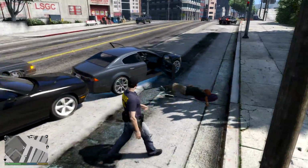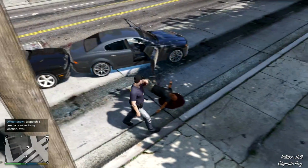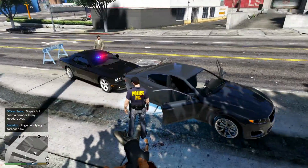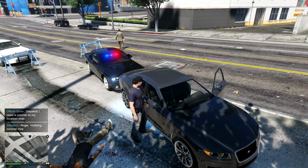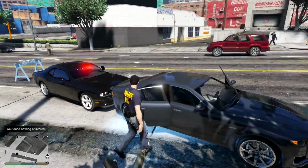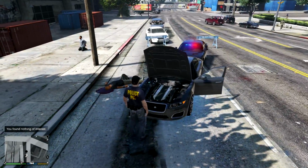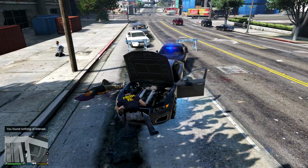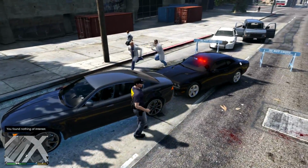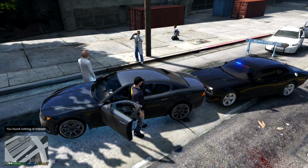And we're going to call a coroner on scene because of the guy right here, who decided just to get out of the car and run me over. Or, guy get out of the car and shoot at me is what I meant to say. But we found nothing in the passenger seat. I hate that you can now open up the back seats because it really interferes with the vehicle search. I don't know why. If we hit G, will it interfere with it? No, it won't. Okay, so if we hit G, it won't interfere with it, and it'll actually search it.